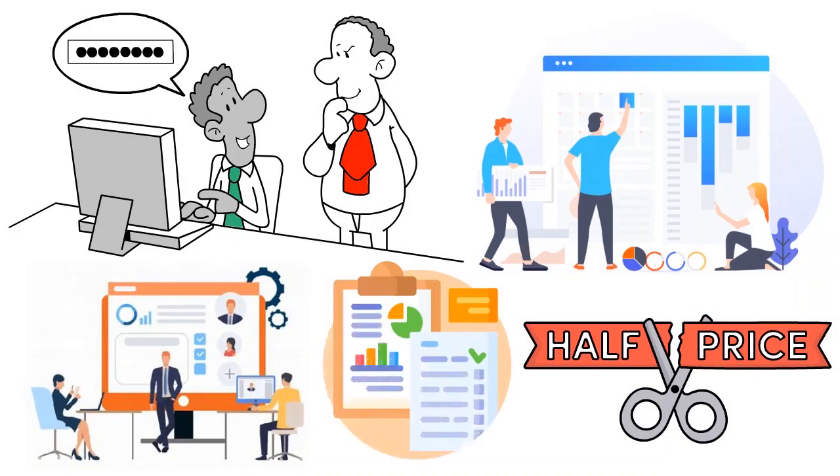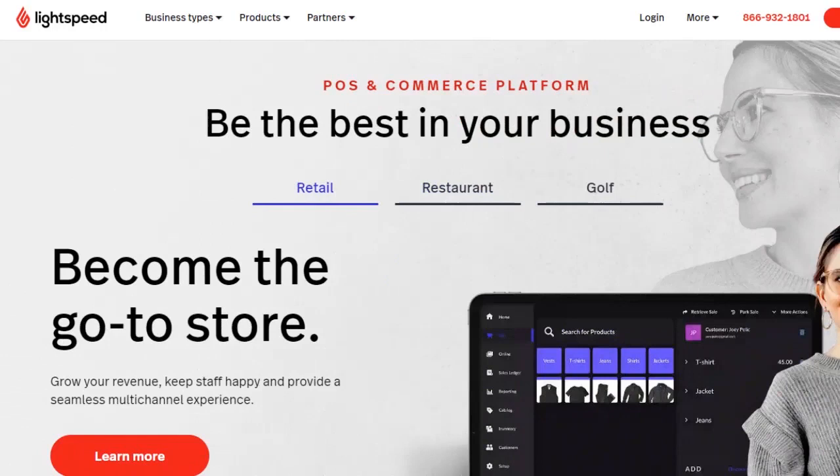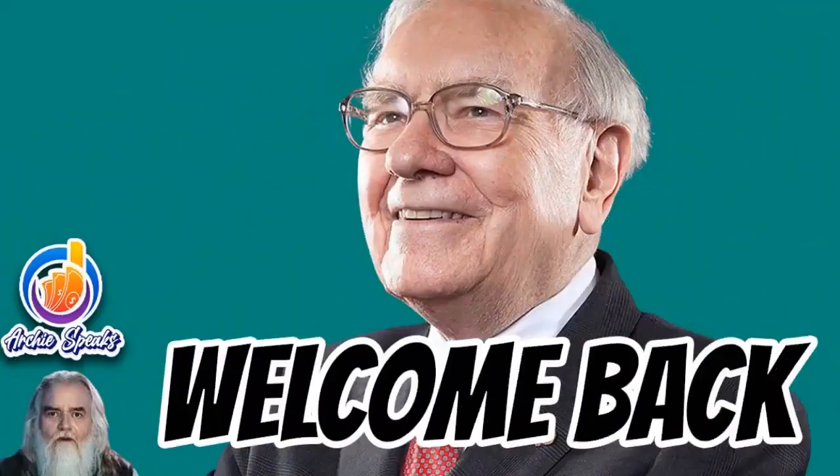So Lightspeed is, in our view, a very established, powerful POS that offers retail, restaurant, bar, and e-commerce features. And by the way, boss, welcome back to the show. It's a fantastic opportunity to talk to you about Lightspeed and the great things they do. And the question is, are they really that great, or are they just average?